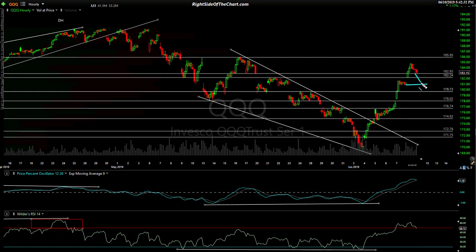If we come back down tomorrow and backfill the gap, that's one thing. Maybe we move up. But if we come on down through there, then it means certainly that bull flag was foiled. There was a bull trap there. The breakout also was foiled on both SPY and QQQ. And so that would increase the odds that we're going to take another leg down, in my opinion.